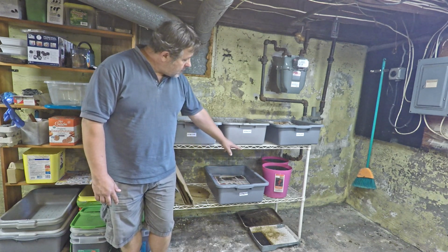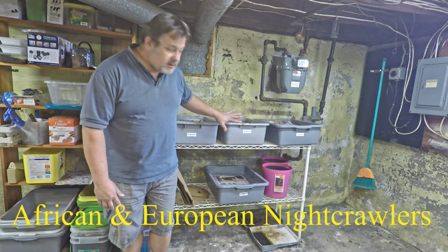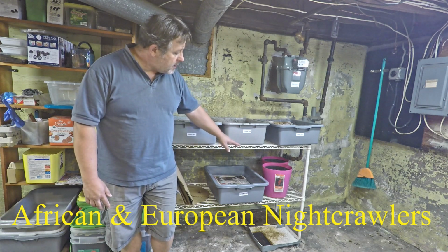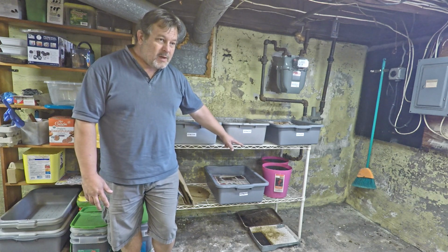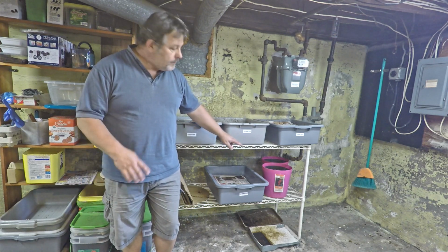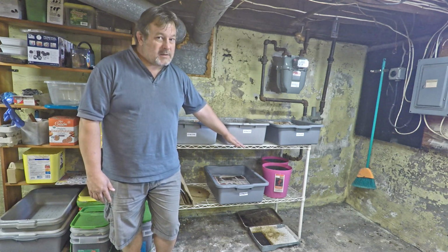And then what's going on over there with those two pink pots, those are my African Nightcrawlers. Everything I have is red wigglers except for the African Nightcrawlers. Those bins are now somewhere in the neighborhood of 117, 119 days old now. And the worms have not actually been in those pots the entire time.